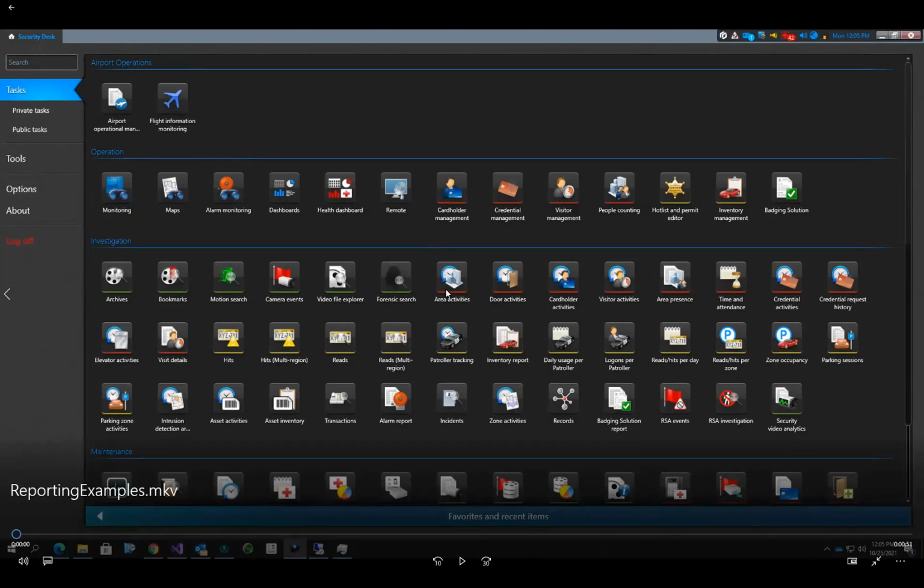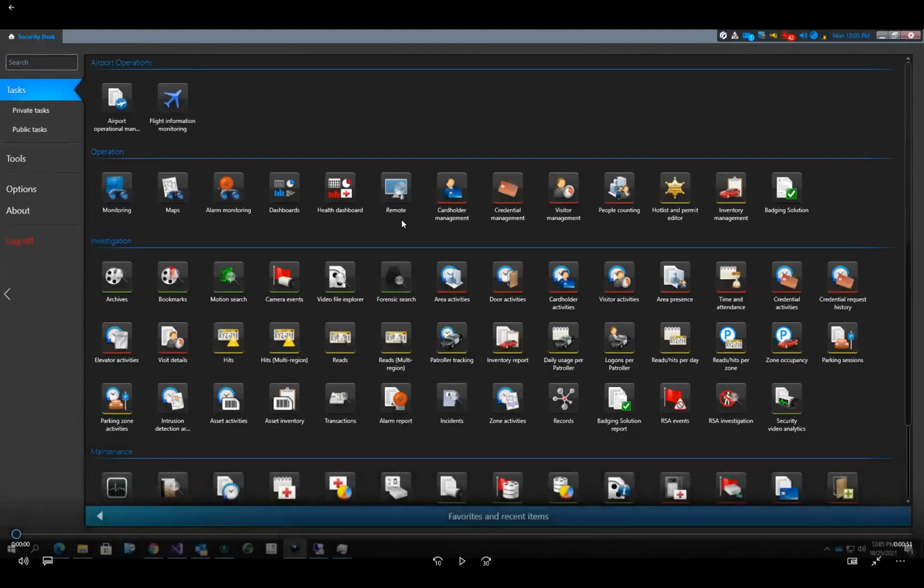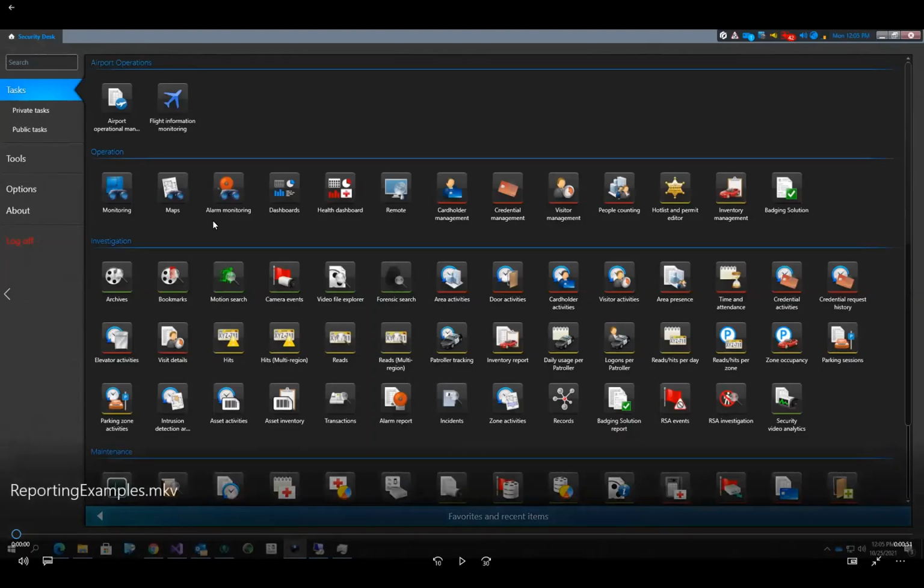So don't get intimidated by the fact that it may look a little busy. That's only if you have admin privileges. We can get very granular in saying which functions they are able to support.